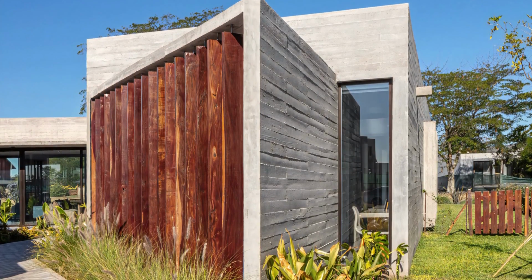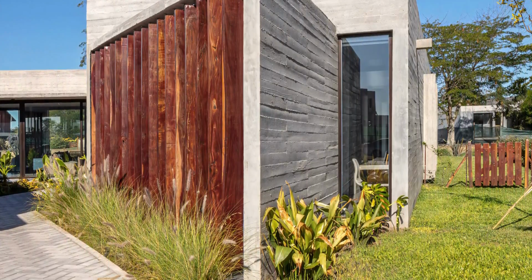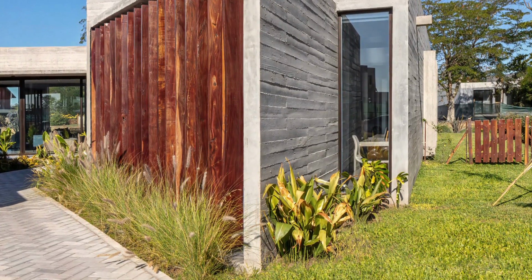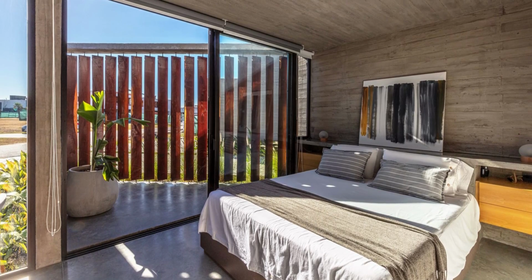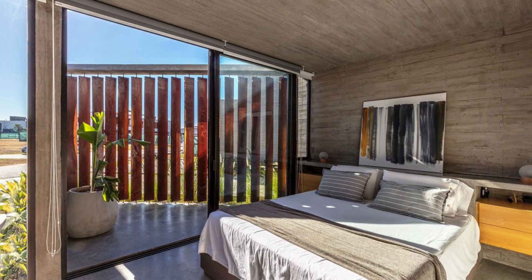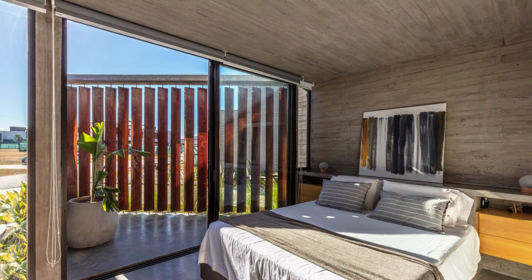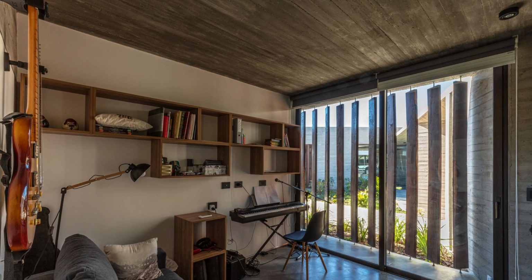Openings are not standardized elements with fixed dimensions and positions, but rather strategic perforations in the structure. In addition to naturally ventilating and illuminating the spaces, the openings in the structure also blur the boundary between indoors and outdoors, frame the landscape, and filter the light.